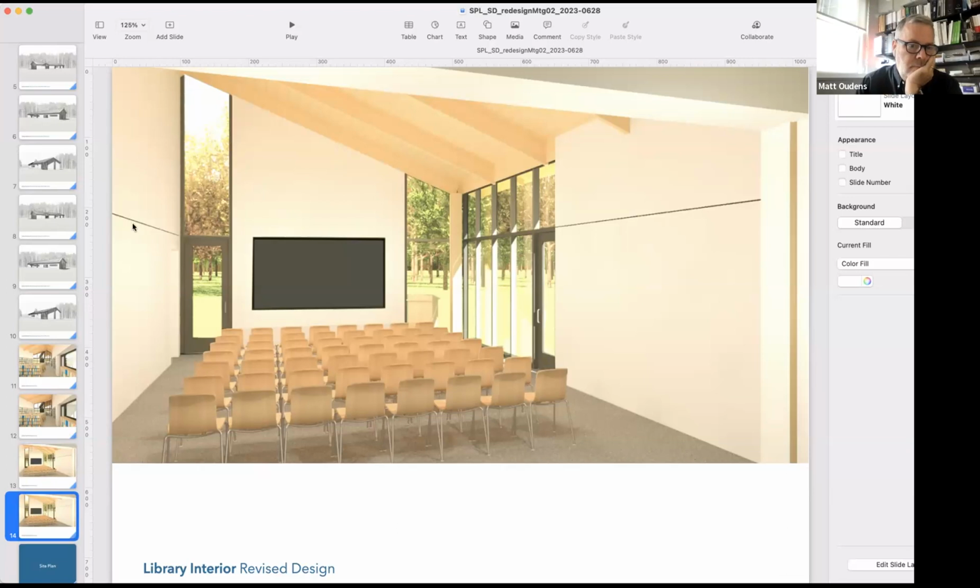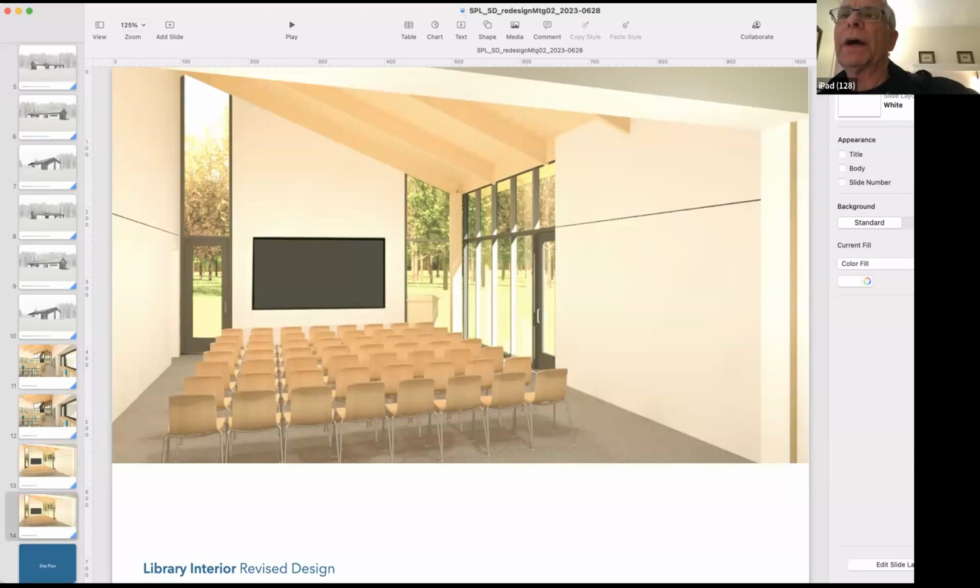I think to add to Jeff's comment about the glass above that door, now that we don't have the outdoor program area and that orientation, I suspect there'll be a lot of light coming in through there, maybe to the point where we'd have a shade in front of it all the time. So maybe eliminating that would make some sense if it works out.